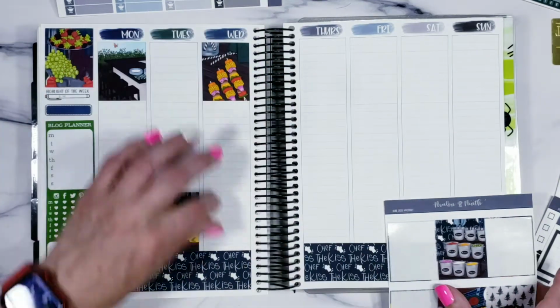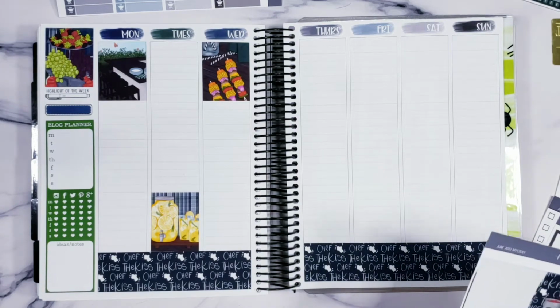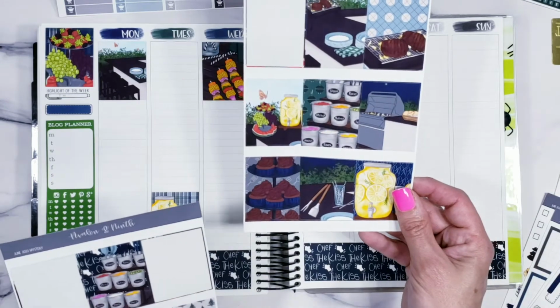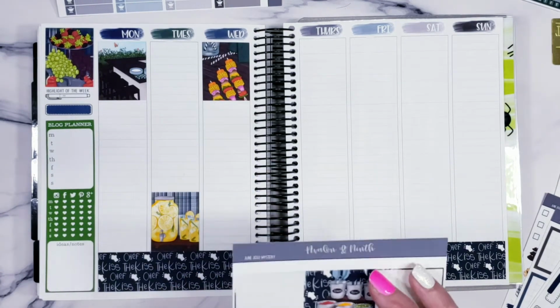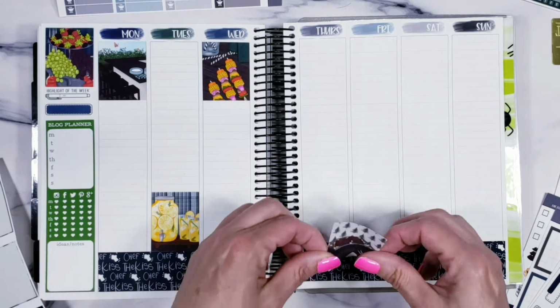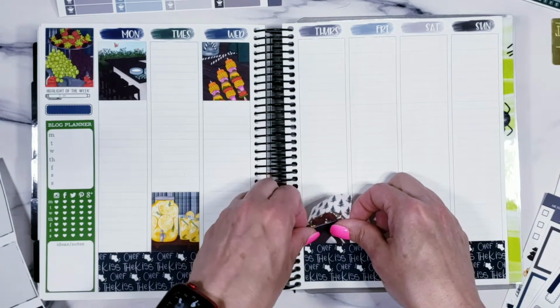So on Monday, we came back from our trip. So we went to San Diego Comic-Con. I'm going to save this sheet for my B6, so I'm not going to use any of those. I'm going to put that off to the side so I don't accidentally grab something off of it. Anyway, we went to San Diego Comic-Con. We were gone Friday, Saturday, Sunday. We flew home on Monday.